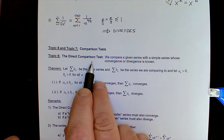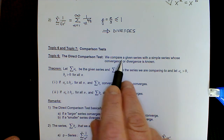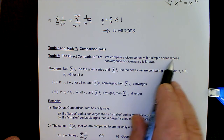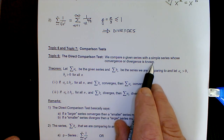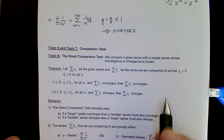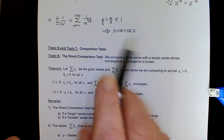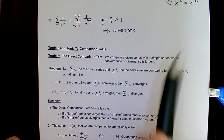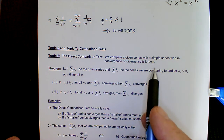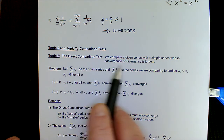But with the direct comparison test, as the name suggests, we're going to compare a given series with a simple series whose convergence or divergence is known. Now, we have two very simple series that we've been introduced to. They are the P series, and if you recall, the geometric series. So those are going to become very important with respect to our comparison tests.